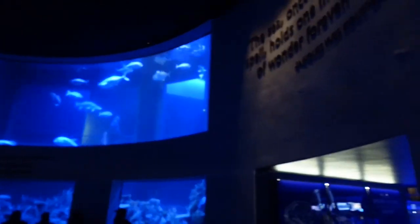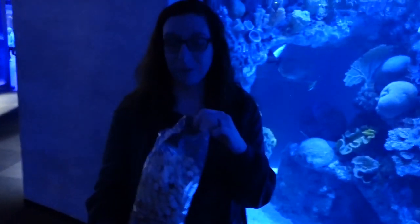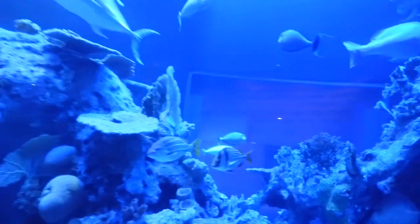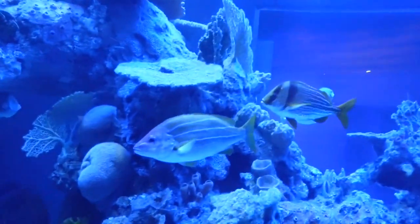We had to go back outside because the wife wanted to get some kettle corn. She got some kettle corn they were selling.